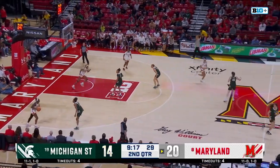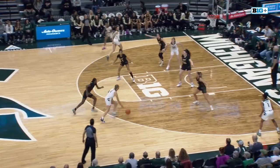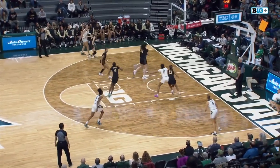3-ball converts for Shoemate, the transfer from Ohio State. The shooting on full display here, Nate. In this Lombard, one of the best in steals per game in the country. She leads the Big Ten in steals per game, almost got a piece.